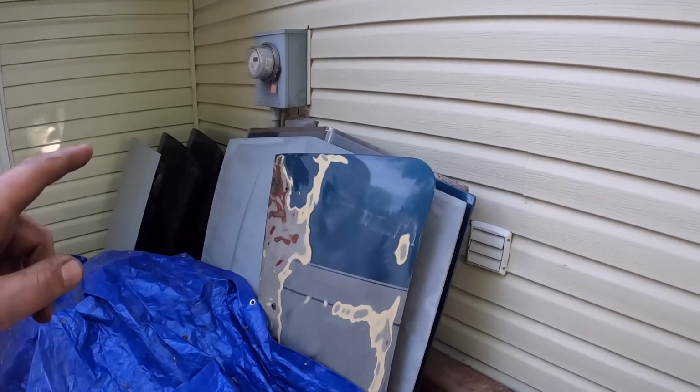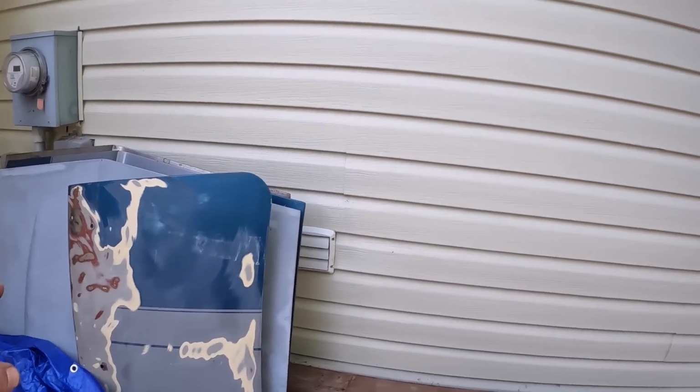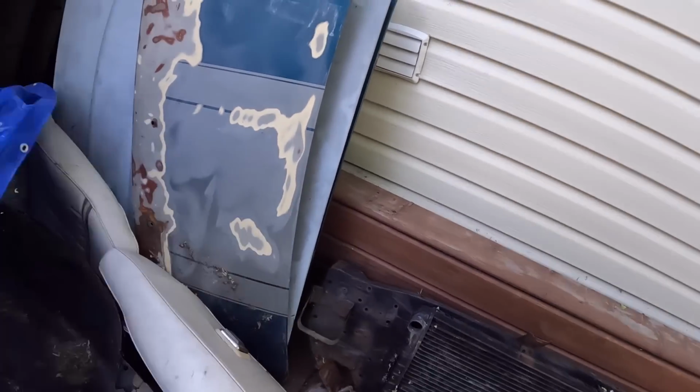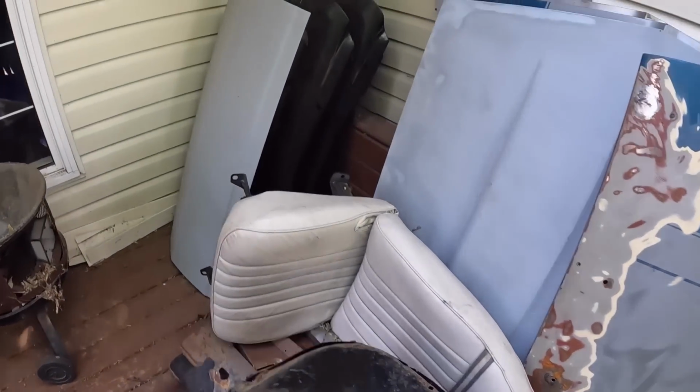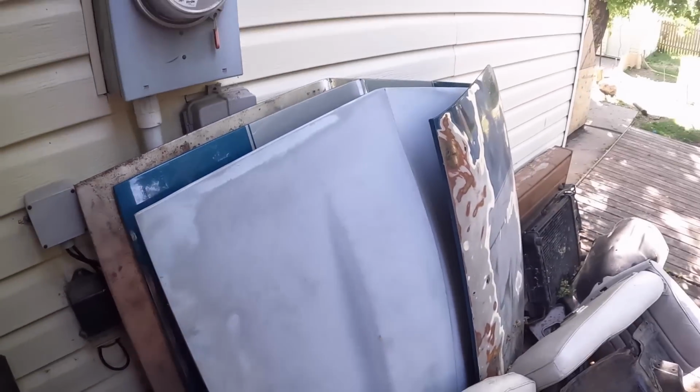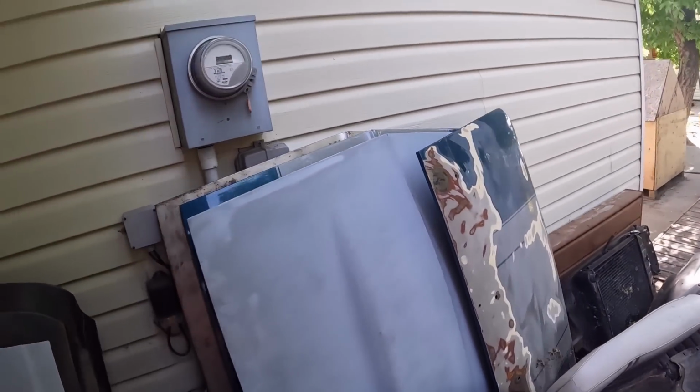hoods, two flat hoods, 2 cowl hoods, one's fiberglass, one's steel in the shop. Like all brand new doors. Inner fenders are all good shape. Seats, like when I say brand new, I mean not just like literally brand new. So there's a lot of stuff here. We got to put one together.